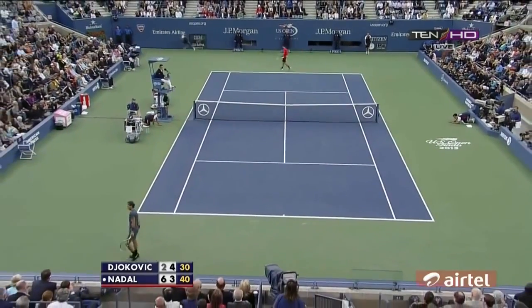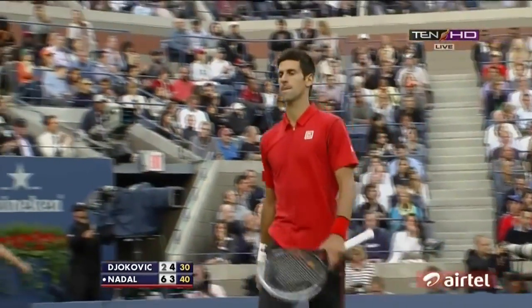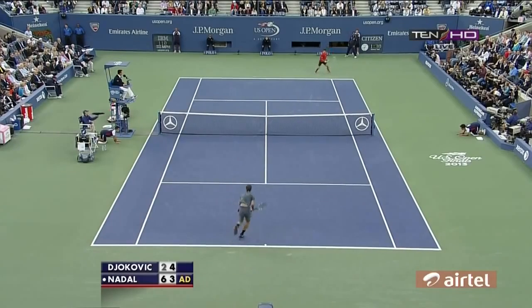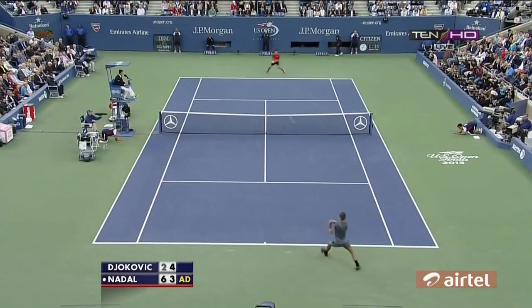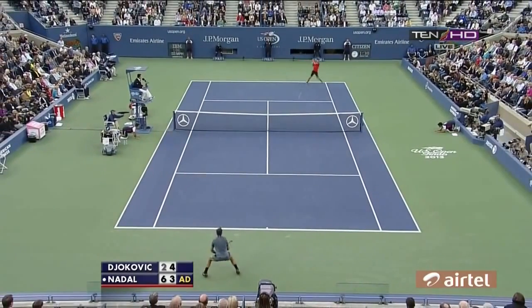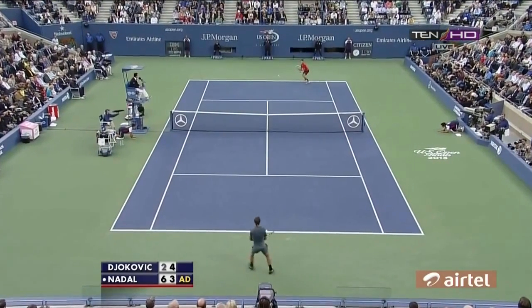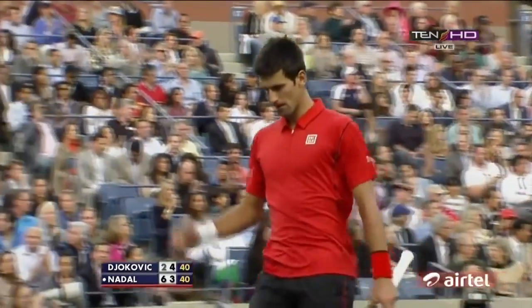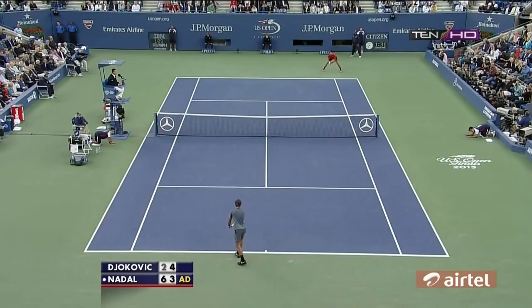Boy, is that a big forehand. It started with the return. Second serve, 85 miles an hour. For this second set.